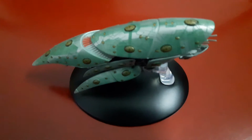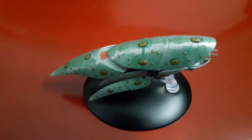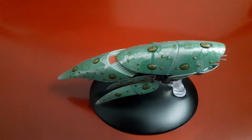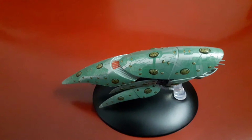Here you go, a closer look at it. There were at least two of them; two prototypes of the vessel were built. It was a modified warbird with its propulsion systems and command circuitry largely identical to the typical warbird warship of that era.